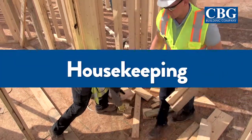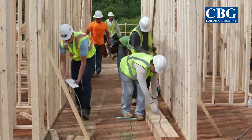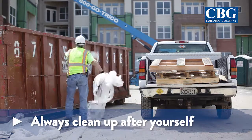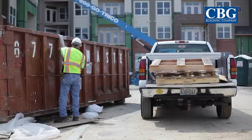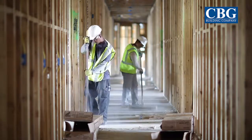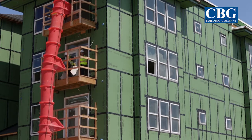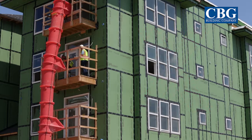Housekeeping. Daily cleanup is required and is the responsibility of all workers. As a subcontractor working on the job site, it is your responsibility to dispose of any and all scrap material and its packaging on a daily basis. Corridors are to be maintained free of trash and material. To dispose of trash and clutter properly, do not throw any trash out the window. If available, use the trash chutes to safely dispose of all unneeded material.